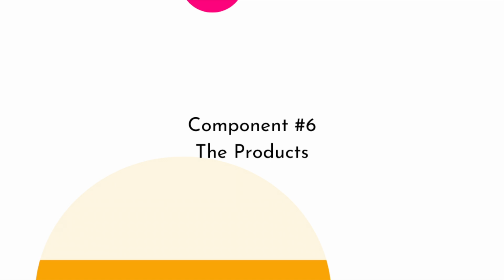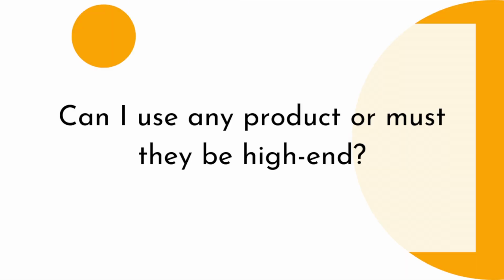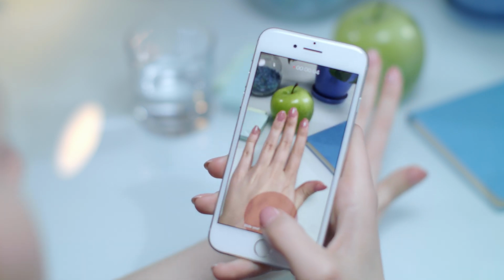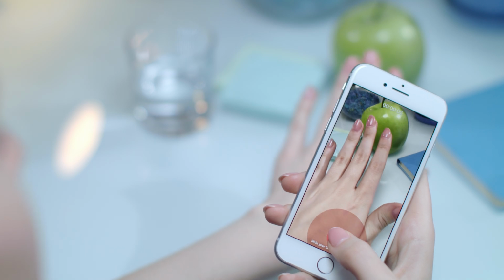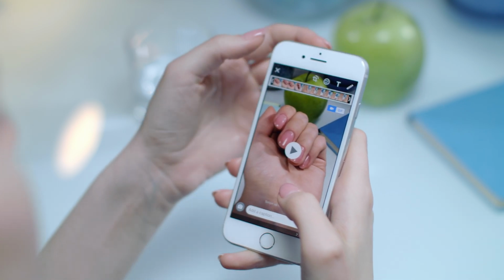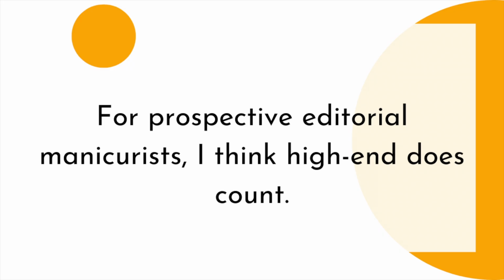Component number 6, the products. Can I use any product, or must they be high end? This one also borders on being optional from what I've seen. Personally, if I recognize a brand as a cheapie, it would be a vibe killer. So I think high end is highly recommended, but anything else could work, I guess. For prospective editorial manicures, I think high end does count.